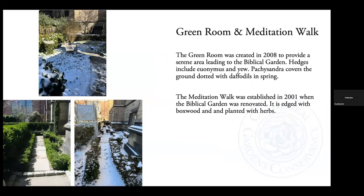In 2008, the green room was planted to provide a serene area leading to the Biblical Garden. A stewardship tree was chosen for its beautiful summer camellia-like blooms, lovely fall leaves and bark. Hedges include euonymus and yew. Pachysandra covers the ground dotted with daffodils in the spring.